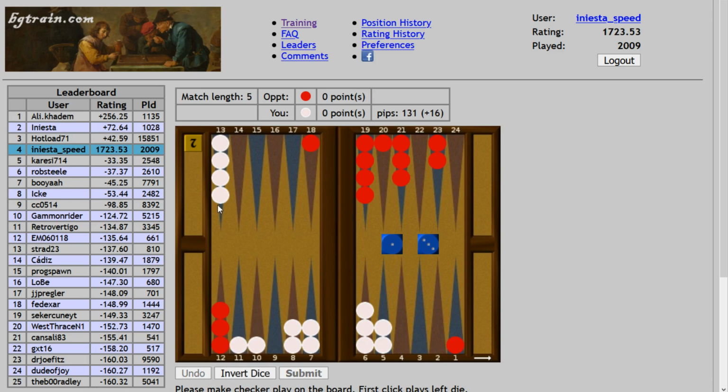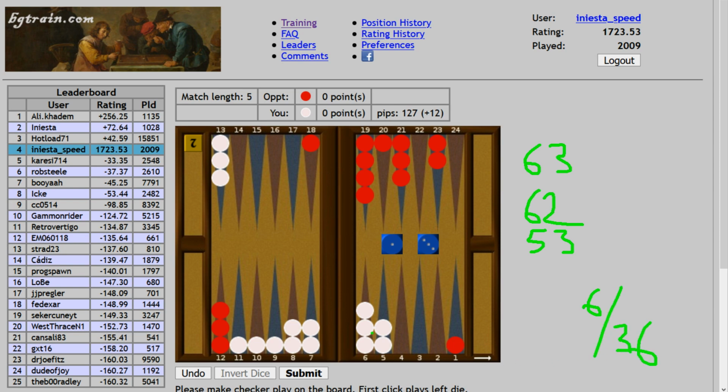That's pretty good. But the question is, I think, if we should play slightly more aggressive like this, take a chance while your opponent still has a little bit of underdevelopment in his inner board to try to force the prime. I think this is the right idea, but let's just count the numbers. So after this play, we get hit by 6-3, 6-2, 5-3, and that's it, right? Yeah, that's it. So 6 out of 36. However, every time we don't get hit, we are really happy that we made this play.